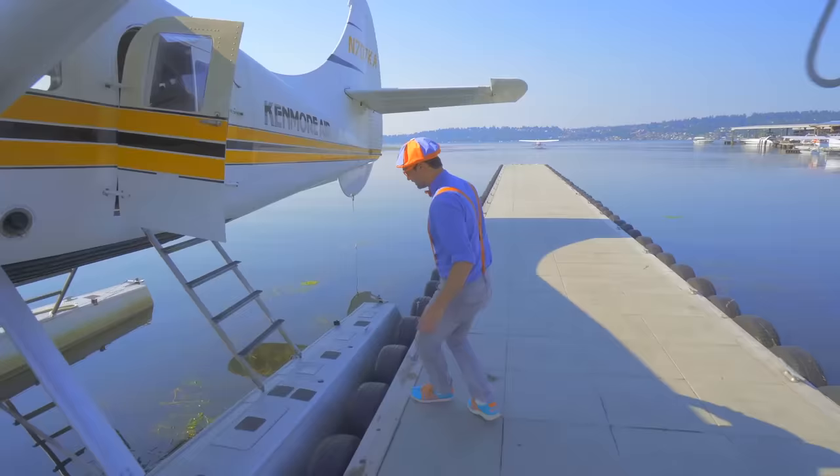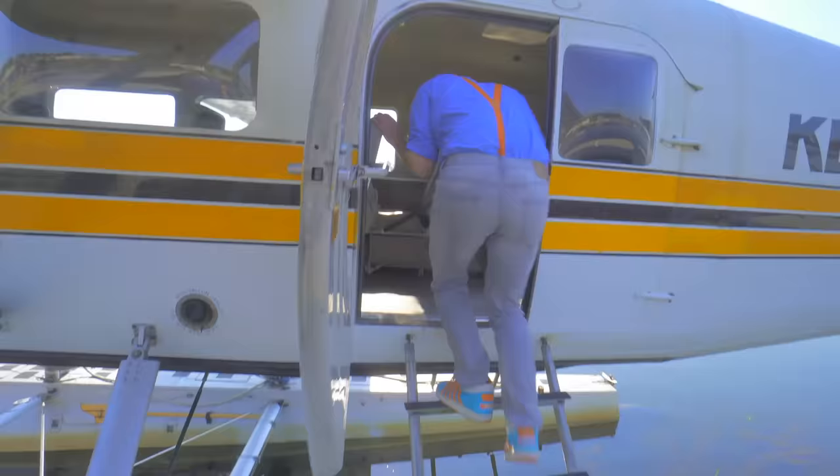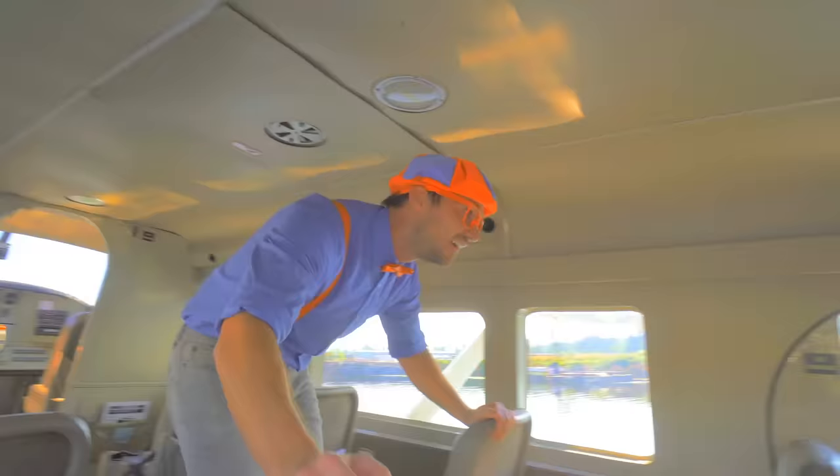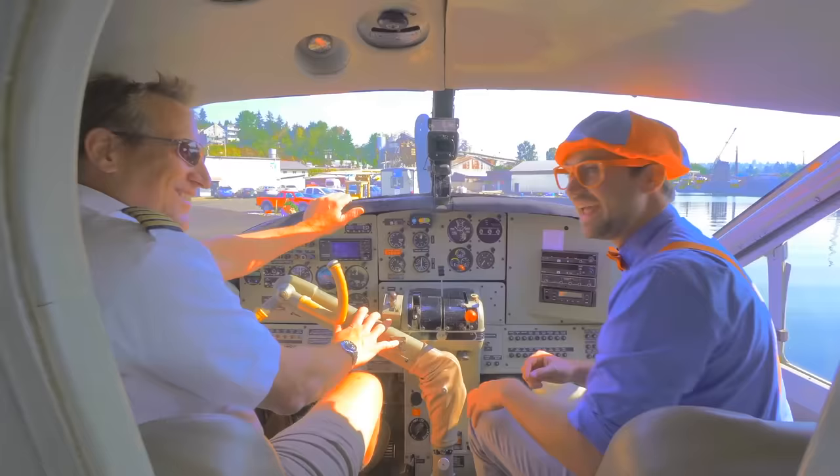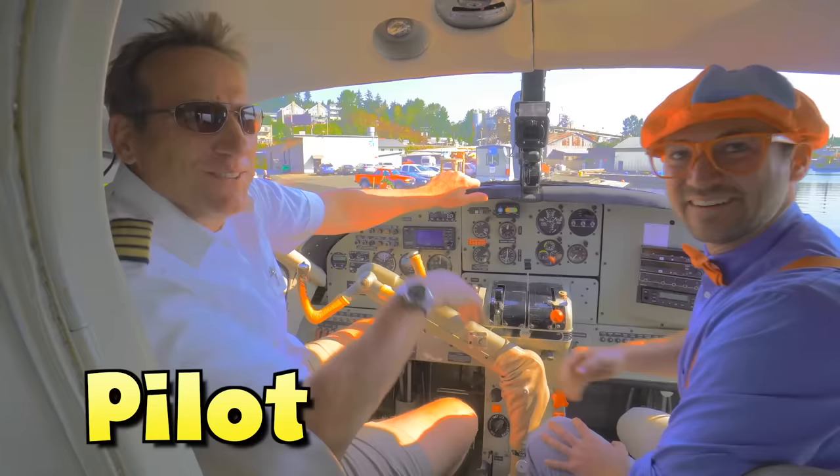Let's enter from the back of the airplane. Okay, be careful. It's so roomy in here. There's so many seats. I'm gonna go in the cockpit. Oh, here we go. Oh, hey! What's your name? Jeff. And this is our pilot. Nice to meet you. Woohoo! This is gonna be fun.